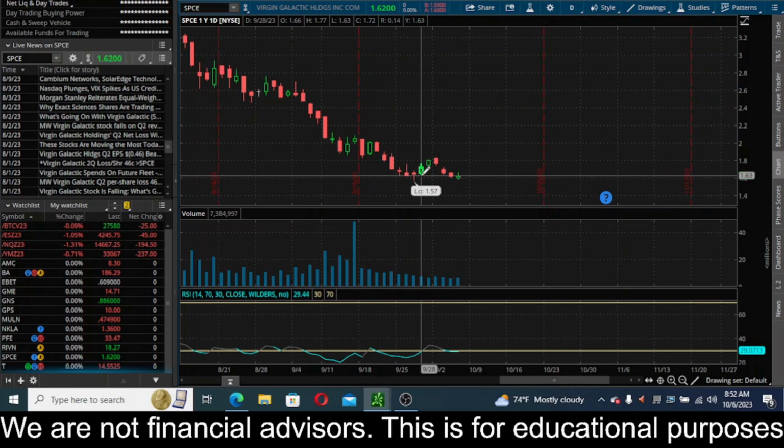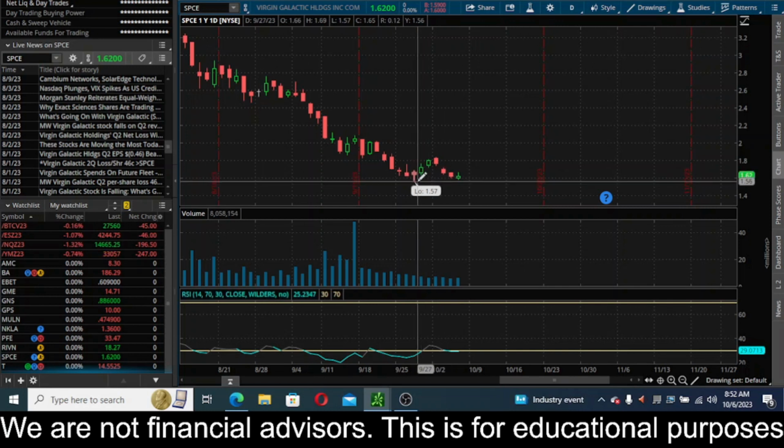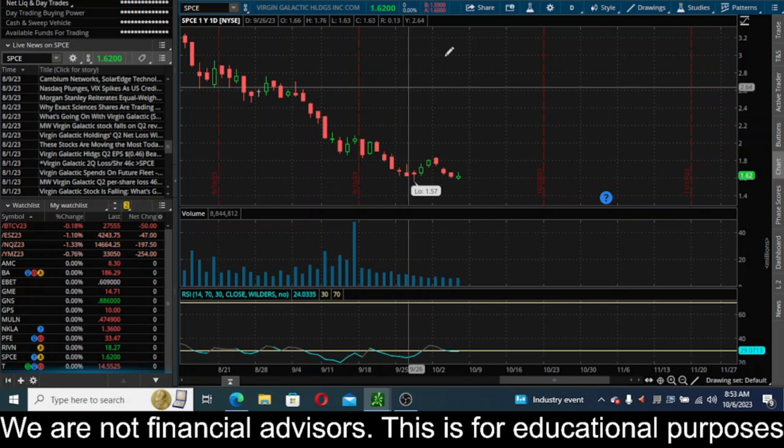So I don't like the fact that the bodies of these candles have moved below that $1.62 mark on the daily, but we'll see if this area can hold and this thing can at least start some consolidation and stop setting these lower highs and lower lows. So that's what I'm seeing technically there on the daily.